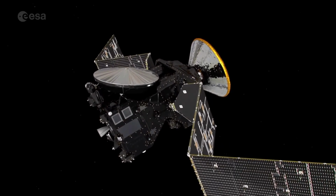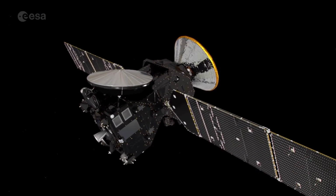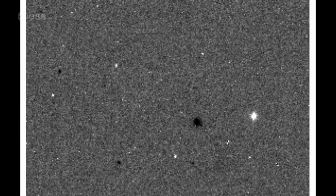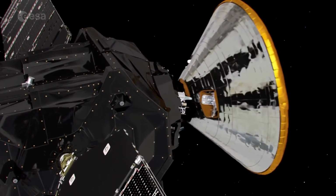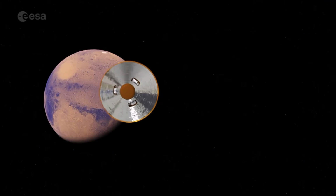Since the launch, the spacecraft has sent back its first test image on its way to Mars from the orbiter's high-resolution camera. Though not designed to look at stars, this randomly selected image shows that the camera is working well. On arrival at Mars, the orbiter and lander will separate. Spectrometers on the orbiter will take measurements of the Martian atmosphere.